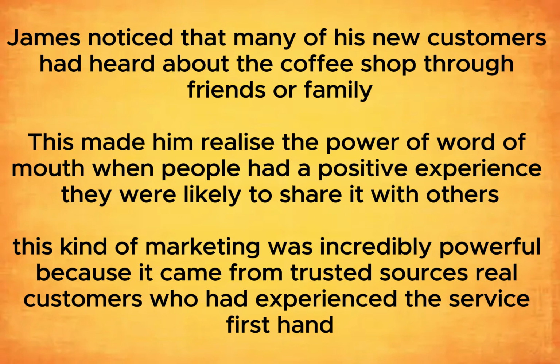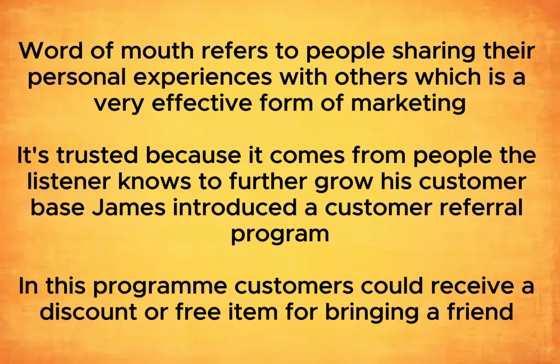This made him realize the power of word of mouth. When people had a positive experience, they were likely to share it with others. This kind of marketing was incredibly powerful because it came from trusted sources, real customers who had experienced the service firsthand. Word of mouth refers to people sharing their personal experiences with others, which is a very effective form of marketing. It's trusted because it comes from people the listener knows.